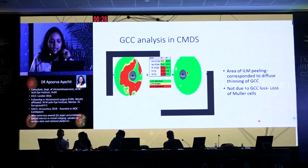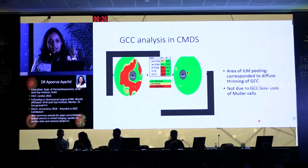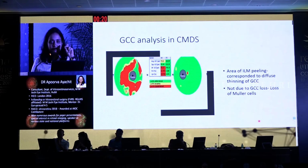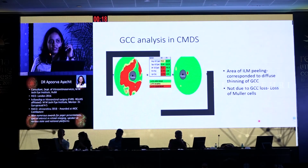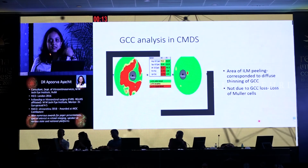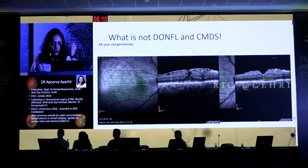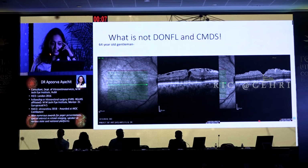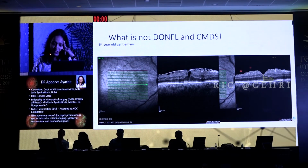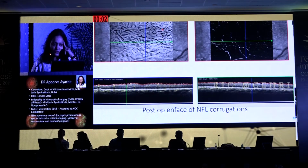So what happens to the ganglion cell layer? Wherever the ILM has been peeled, this corresponds to a diffuse thinning of the GCC, but not necessarily loss of the GCC, because it is said that the Muller cell volume is lost because their cell bodies reside in the ganglion cell layer. This is just an example of what is definitely not DONFL or CMDS, because we see these NFL corrugations in long-standing ERMs which persist after surgery. So this is not a concentric kind of dark spot. These are NFL corrugations on ONFAS.